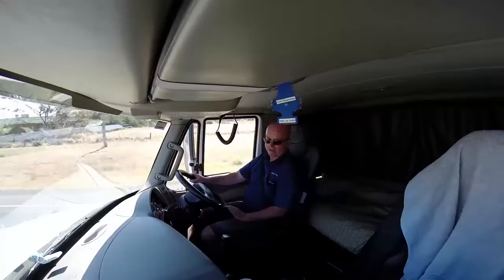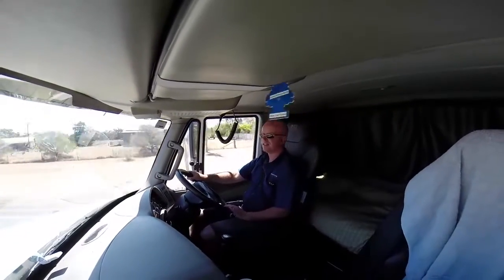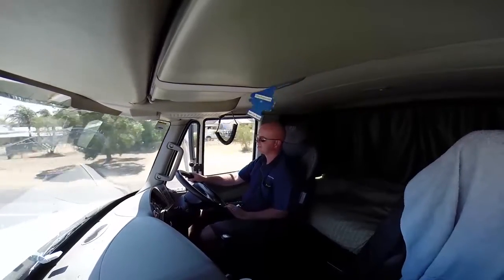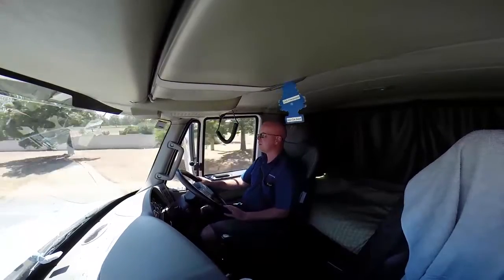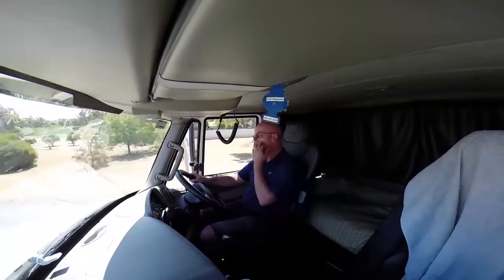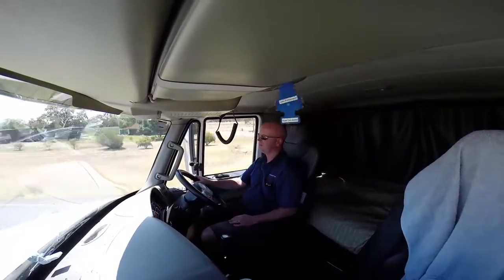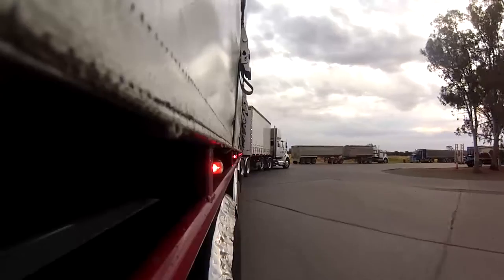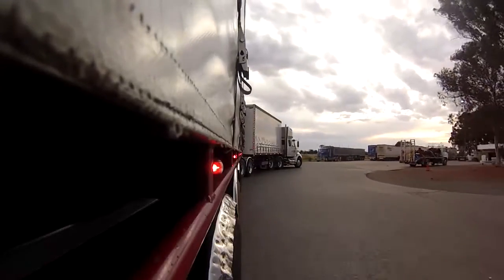Well, I've been on the road with the CT630S now for about 3 days. I'm nearly halfway back to Melbourne. So in that time I've unloaded in Brisbane, I've reloaded for Melbourne out of Brisbane, and I'm currently right up on my weight, so the whole truck is loaded up to about 62 tonne.